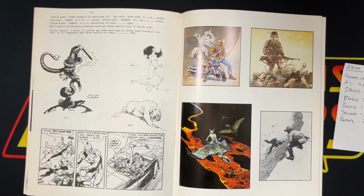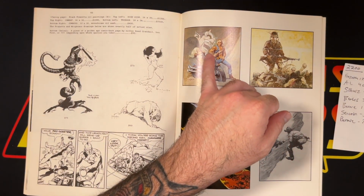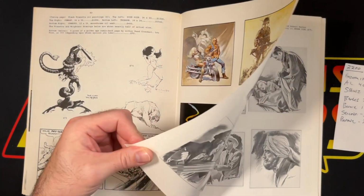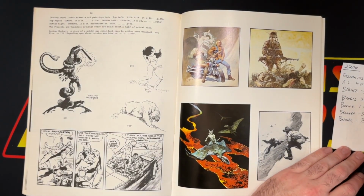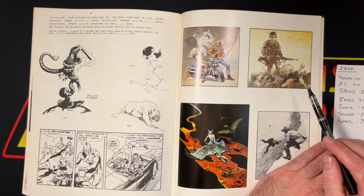Do I go with the cheapest Frazetta, or do I go with the combat one? It's really tough. All right, we're gonna go with the combat one. That's gonna be a 16 by 16. It's $1,000.